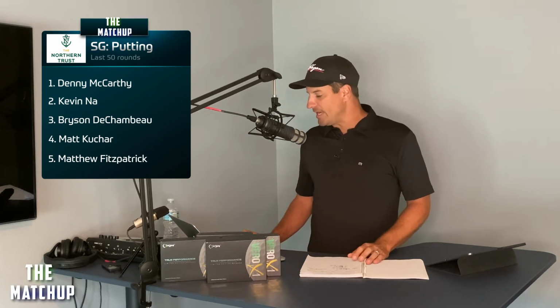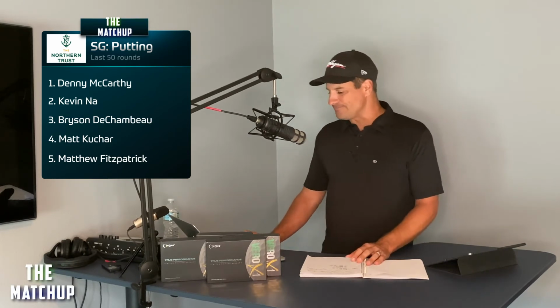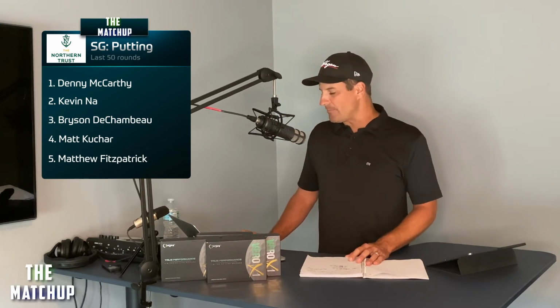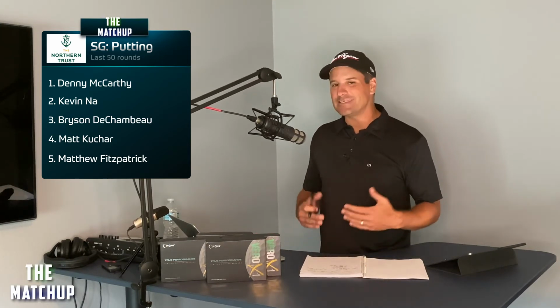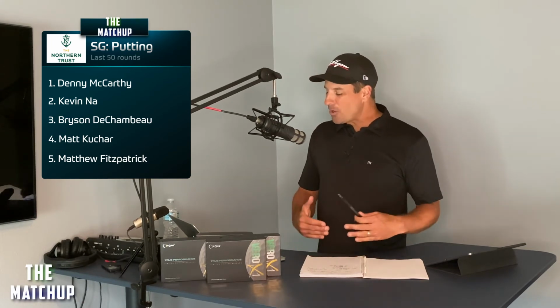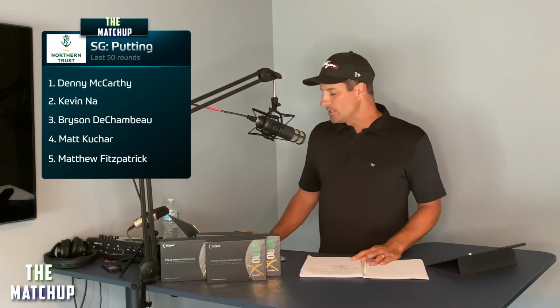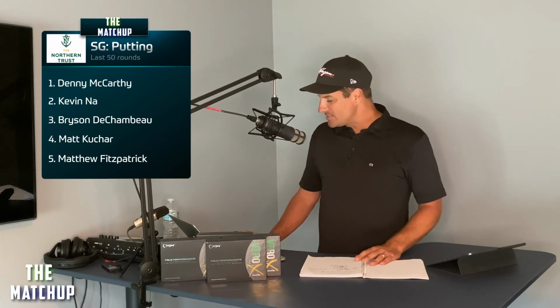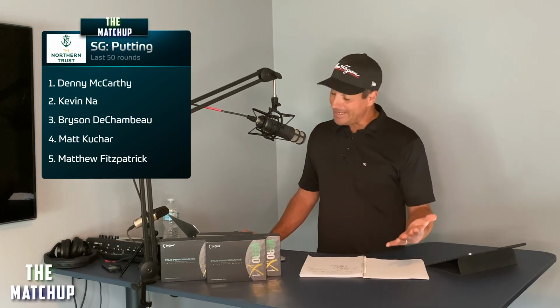Matt Kuchar comes in at number 4. Kuch, I don't know, I'm kind of lukewarm on Kuchar right now. I'm going to pass. Matthew Fitzpatrick, someone that I seem to be looking at a lot this week. I'll probably play Fitzpatrick in some lineups. 5th in strokes gained putting, 52nd in the approach game, strokes gained off the tee, 49th. So you've got to look at him.